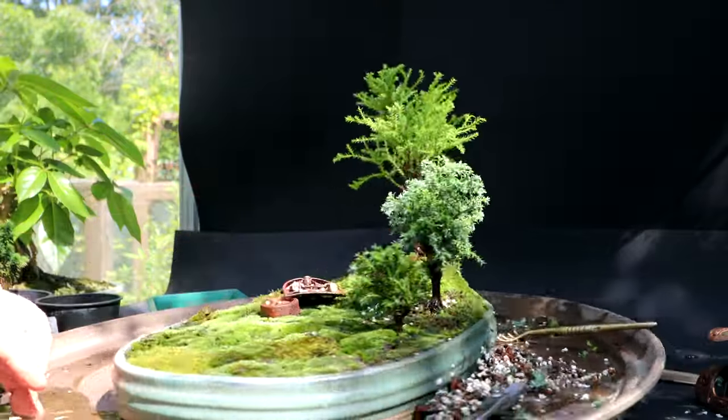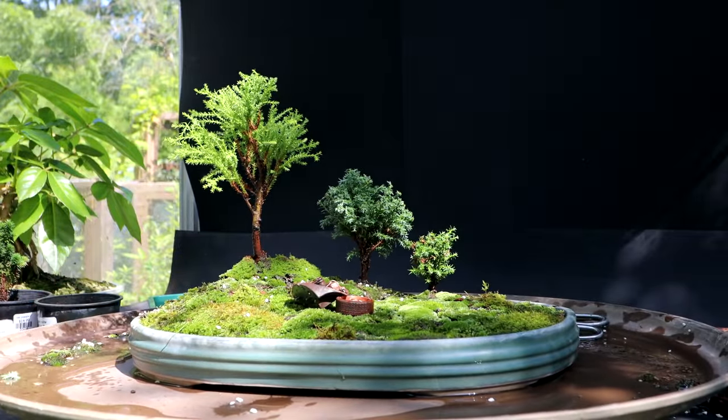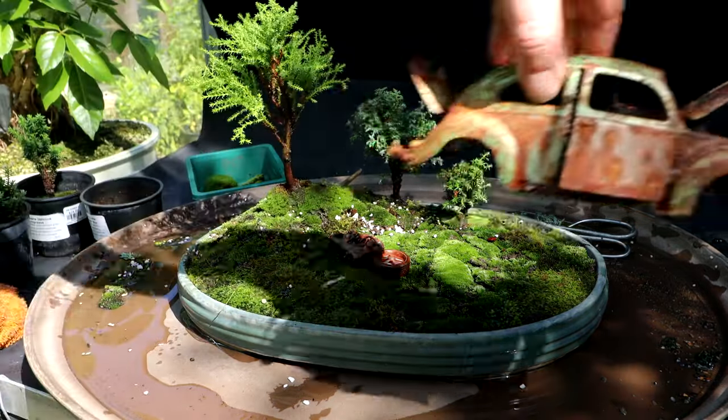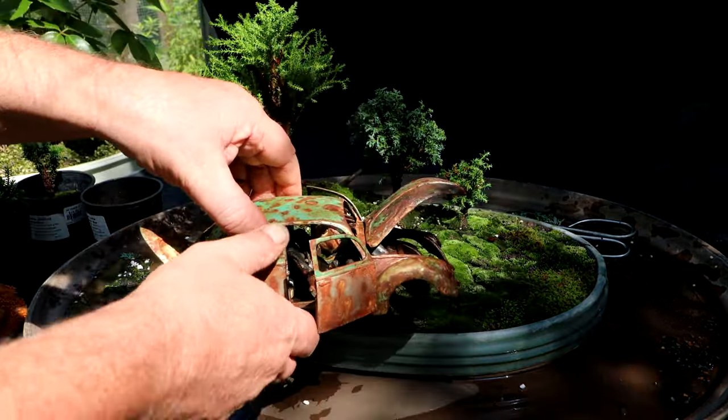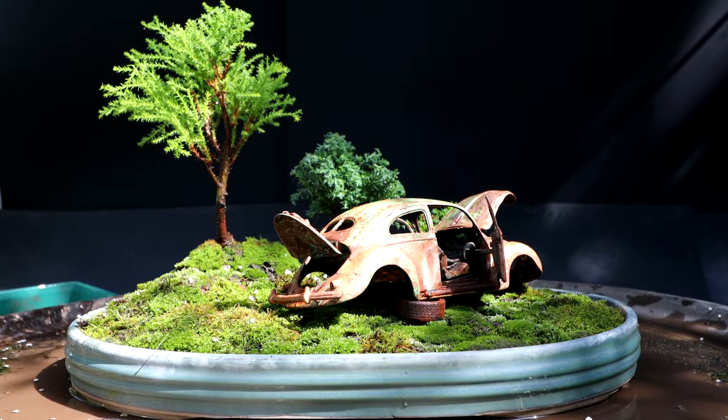Okay, rotating back to the front. Let's see how it looks with the car in there, if the car even fits. All right, Beetle. Here's a look at the planting from the front. You can barely see that little tree, but it's there as a bush. And it's kind of tight against the car, which looks good. It looks like it's overgrown.